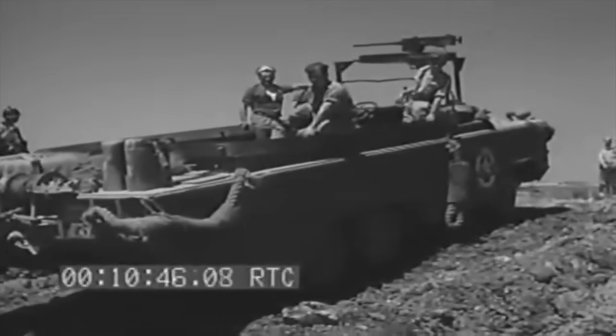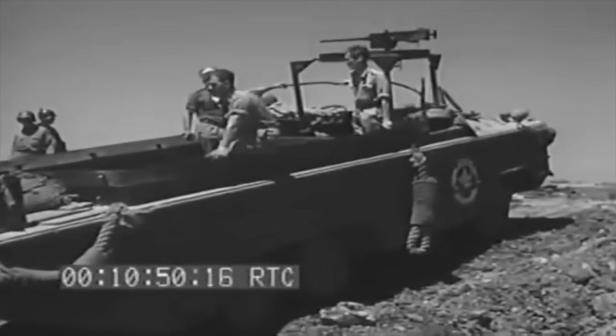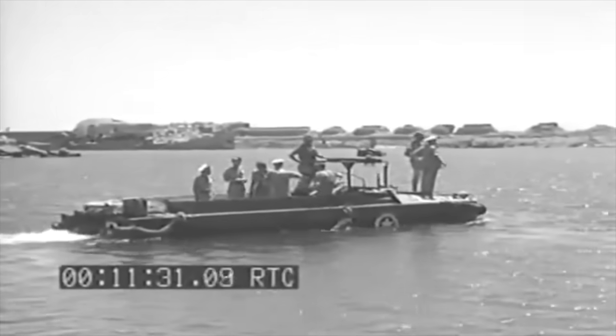Their first job was to carry soldiers and other crucial supplies over the water onto the beaches. Their job was to save precious lives.